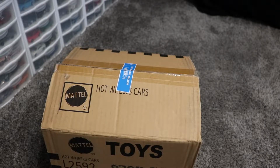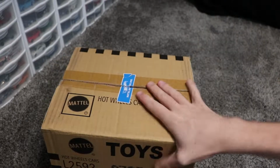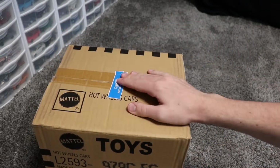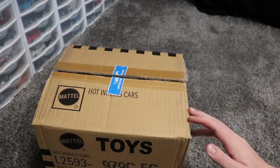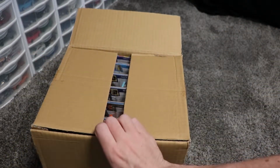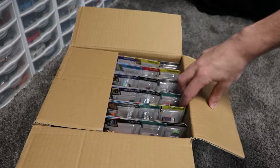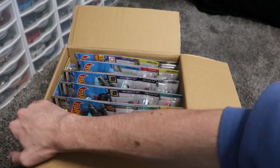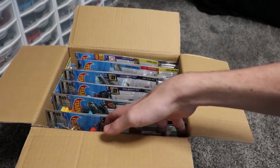This is like 2 days after unboxing the Hot Wheels B case. Today we just got the Hot Wheels C case in. As you can see, we've got some blue tape over the top, which doesn't happen a lot on these cases that I've noticed. But we've got some beautiful cars in here that I am super excited to unbox. So let's just go ahead and get started.